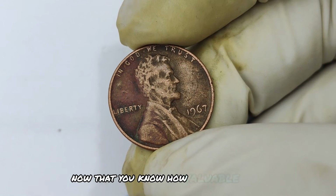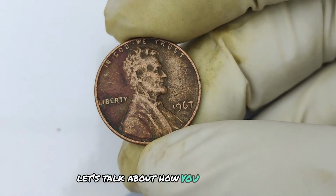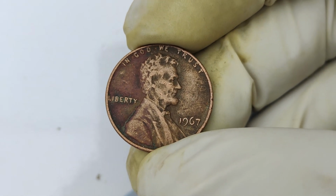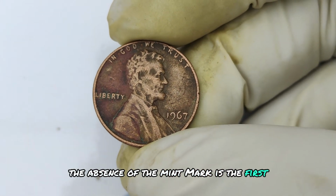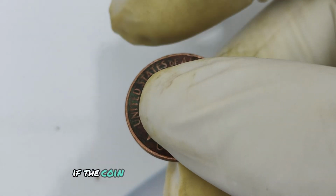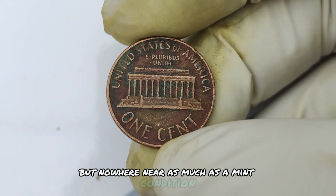Now that you know how valuable a 1967 no mint mark penny could be, let's talk about how you can find one, and more importantly, how you can sell it for top dollar. First, when inspecting your penny, you want to look for a few key characteristics. The absence of the mint mark is the first clue. But you also want to check the overall condition. If the coin looks worn, it's still worth something, but nowhere near as much as a mint condition one.